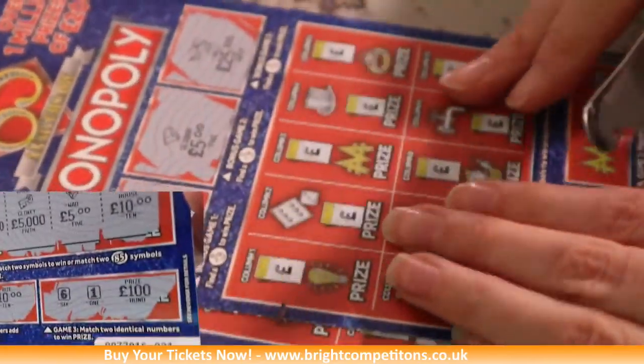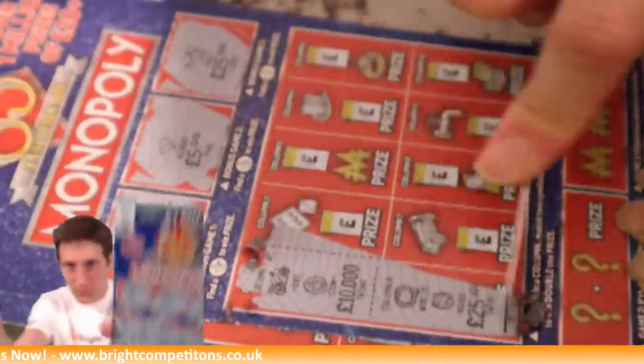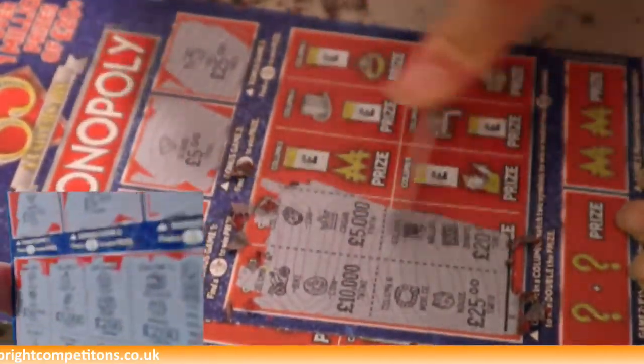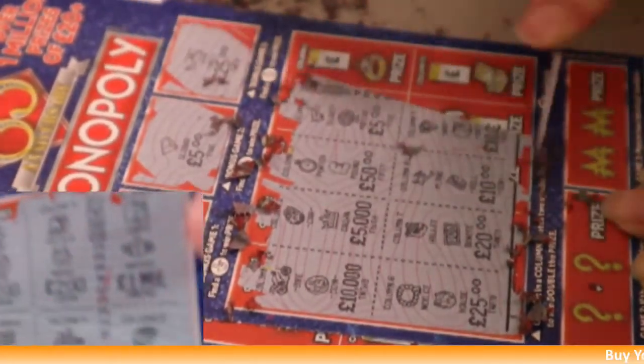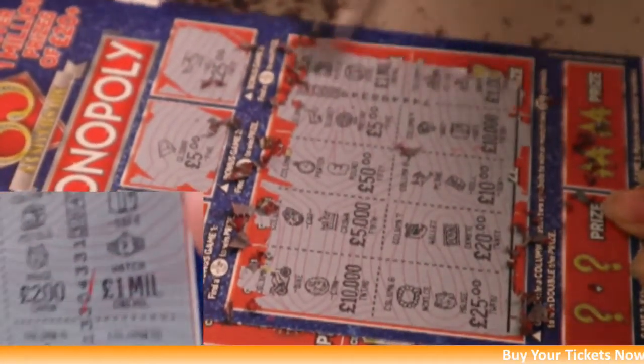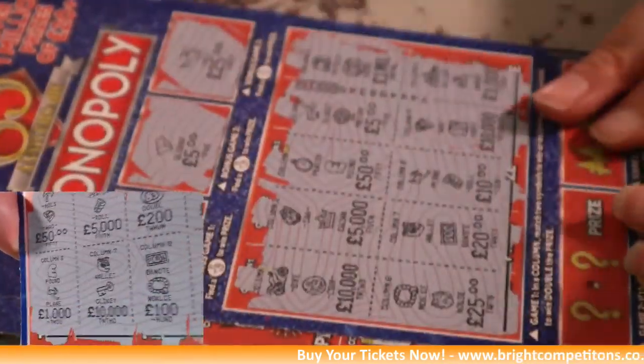Right, not a winner. This next one as well, I'm going to swap that while the camera's nice and focused. Oh, it's just gone back, hasn't it? This one was not a winner either. That'd be nice, that 1 mil there. See that 1 mil? Yeah, that one's not a winner.